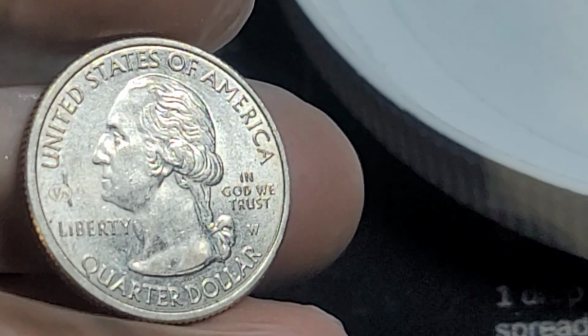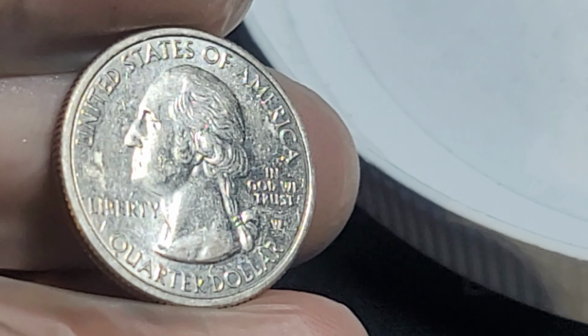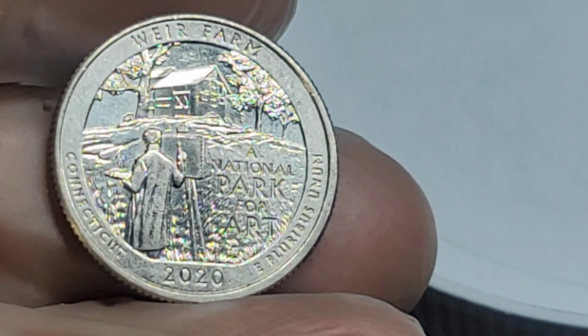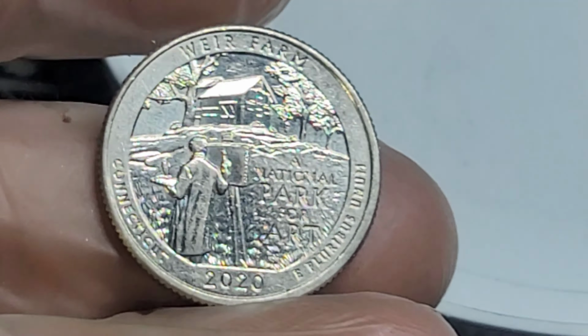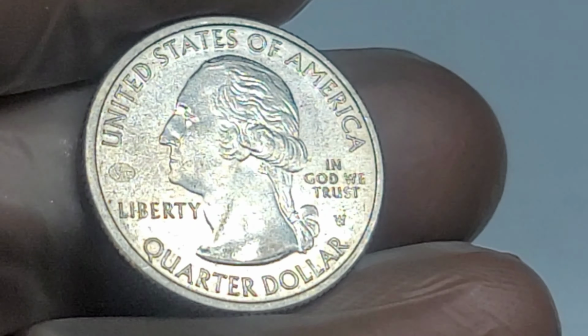And we have a W. With a privy. We are farm. Awesome. Yes. Finally, these are getting harder and harder to find.